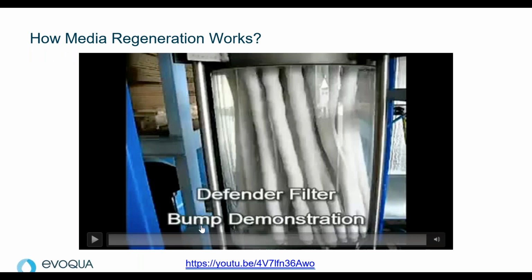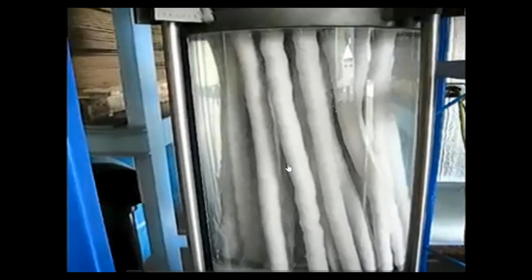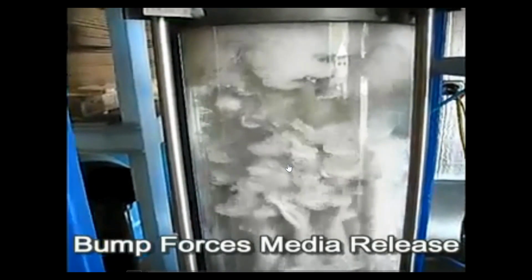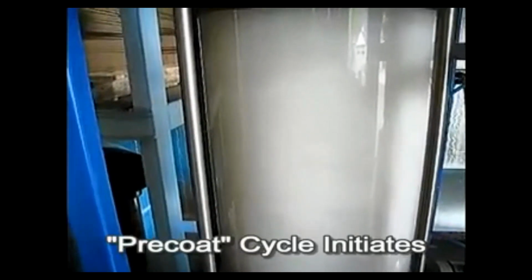So this is how it looks like in the Defender filter. You can see the white perlite media is coating the tube, and every day a bumping will need to be done in order to flip the perlite media. So typically, how long can the perlite media last? For an outdoor pool, the perlite media can last up to 8 weeks. For an indoor pool, it can last up to 6 weeks.